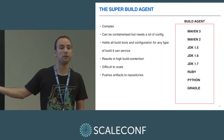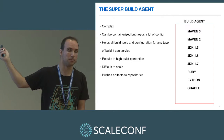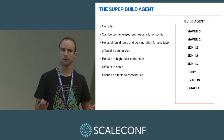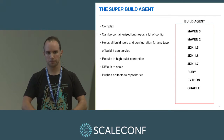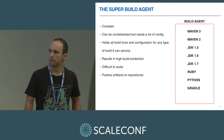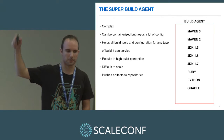It's difficult to scale because, well, I can put 10 of these down if I want to, but I need to configure and manage every single one of them. And if there's a change, if I have configuration management, it's going to be a bit easier, but they're big, they're lumpy, they're quite difficult to manage. And I like the part about pushes artifacts to repositories. That's just a Java thing. Ignore it.